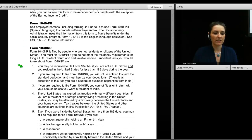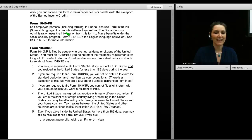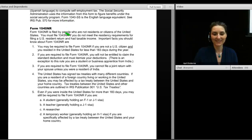And Form 1040 PR, again, that's the form used by people who have self-employment in Puerto Rico, including farming income. 1040 PR is actually written in Spanish, and if you're an English-speaking person like me and you're trying to find a Puerto Rican tax form and 1040 PR keeps coming up in Spanish, the solution is to do a search engine search for 1040 SS. That is the Spanish language equivalent. Yes, I've even done a 1040 PR here in Portland, Oregon. I've had one come in the door a few years ago.